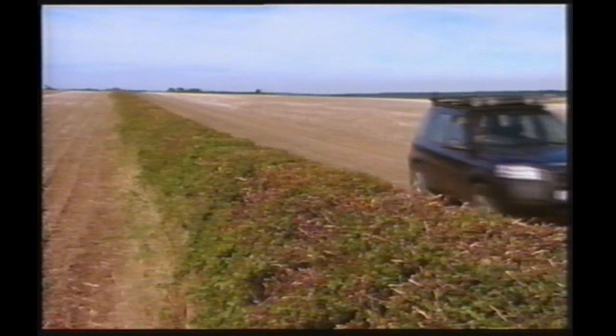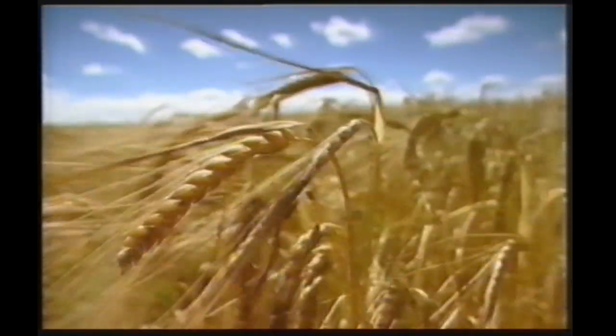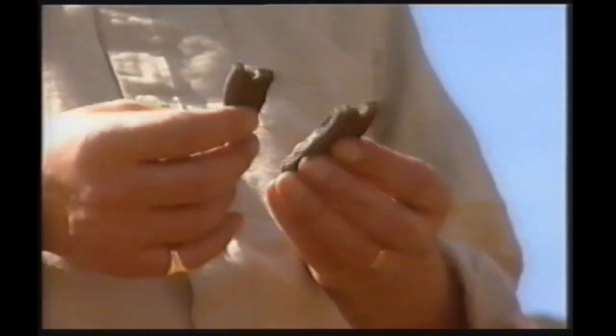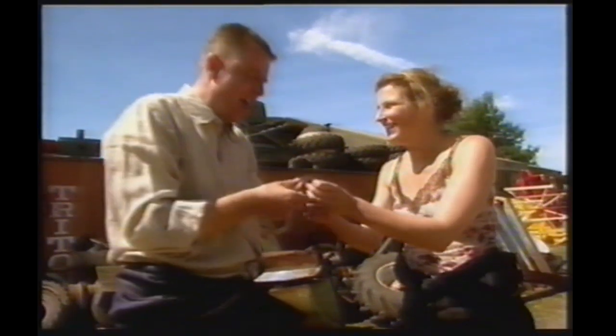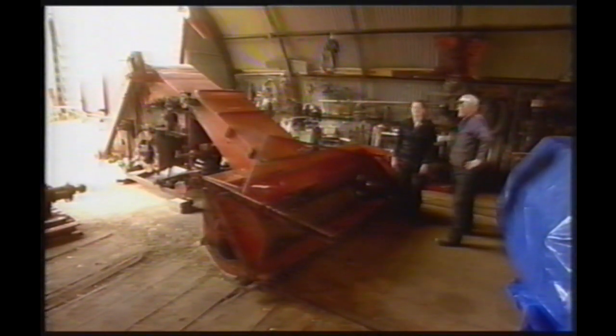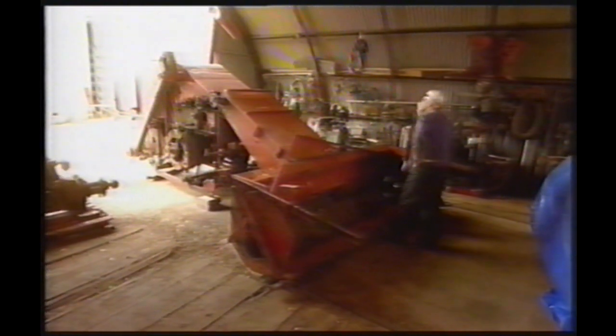Well, the research might be going well, but this week's challenge is fast turning into a race against time, as Philip's wheat ripens in the fields. If we're going to make the harvest, then I'll need all my engineering skills. Claire will have to go into outer space. And who says spare parts don't grow on trees? At the Salvage Squad workshop, Claire and our combine connoisseur Ron Knight are giving our Massey 780 the once-over.